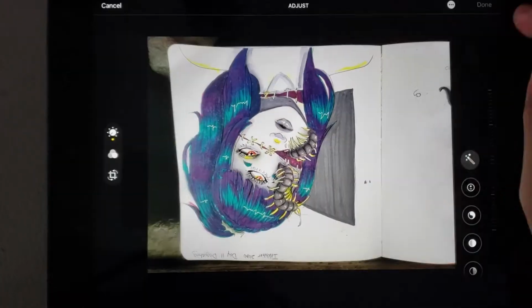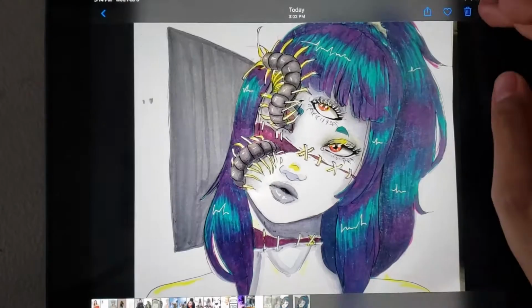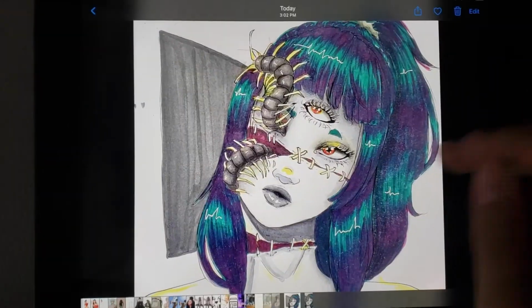Once I was done with the perspective, I went to edit the colors to add more contrast, more vibrancy, and to brighten up the photo so the colors can pop out more.